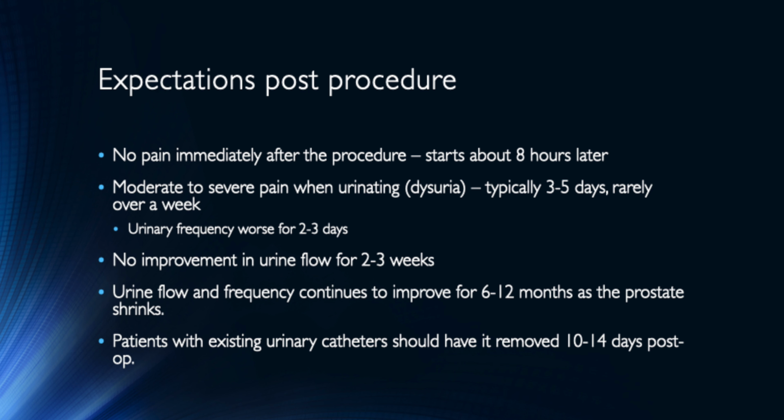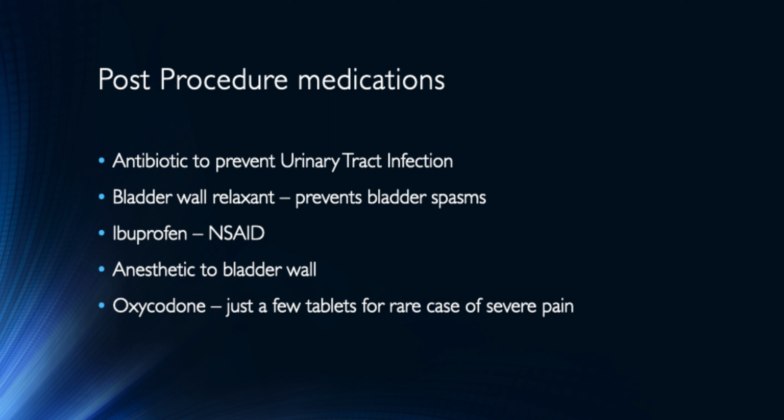The pain and frequency are often worse at night, which makes it very difficult to sleep. To treat these side effects, we prescribe patients several medications after PAE, including antibiotics, anti-inflammatories, a medication to decrease the dysuria, and a strong pain medication. These will be sent electronically to your pharmacy, and you can pick them up on the way home from the procedure. After several days, the frequency and dysuria resolve.